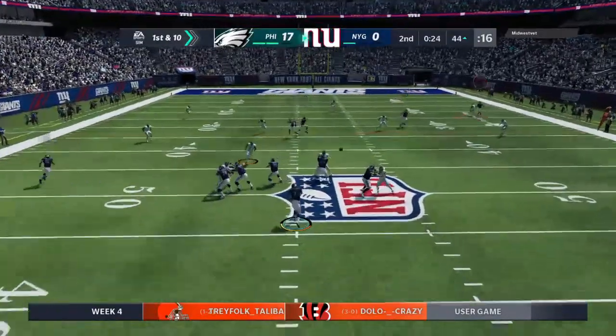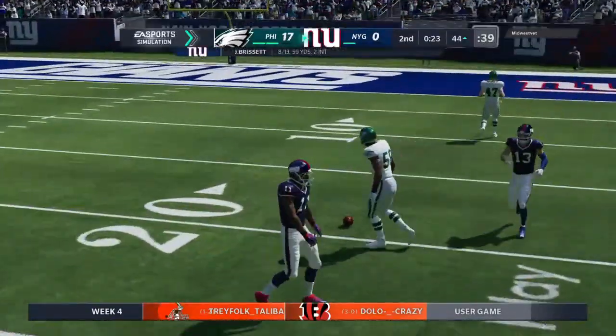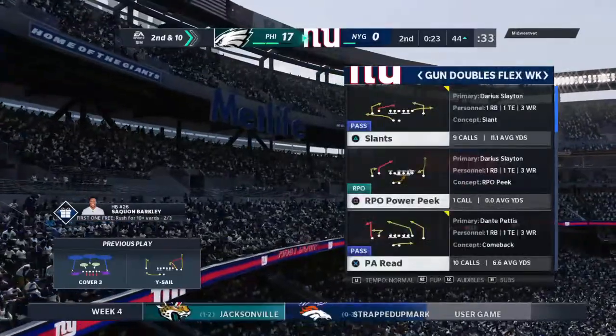Again, it's Brissett. And nowhere to fit that football in. It's knocked away and incomplete. Evan Ingram was the intended target. That'll bring up second down.